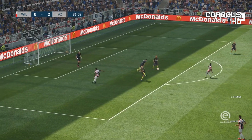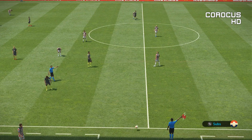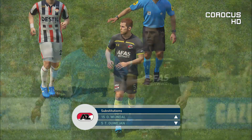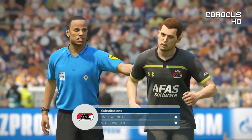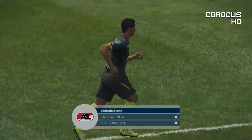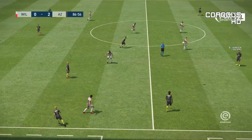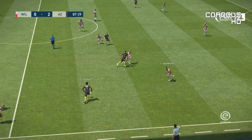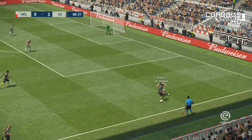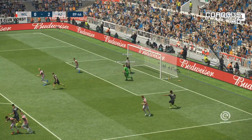Big chance here! Danger averted for now. Willem II have it back and they can go again. AZ making consecutive changes here. Well, his stamina was called into question then, but there's absolutely nothing wrong with his heart and the efforts he put in. He was very willing, though, not quite able. Here it comes. Johnson. Oh, really good feet from him. With a delicate ball. And that should be the keeper's.